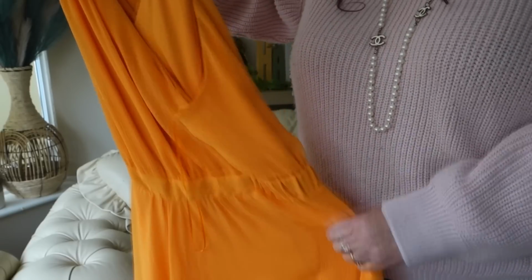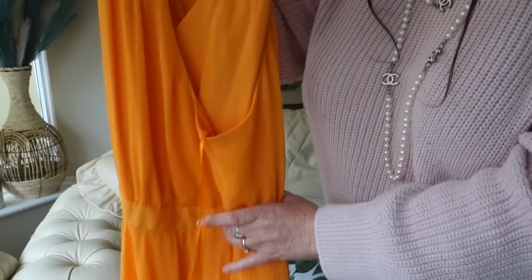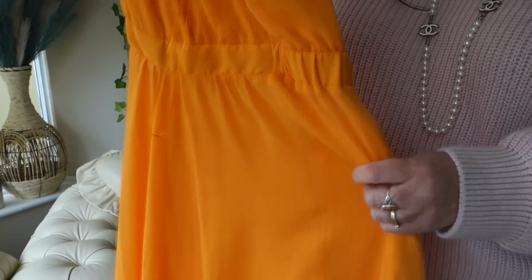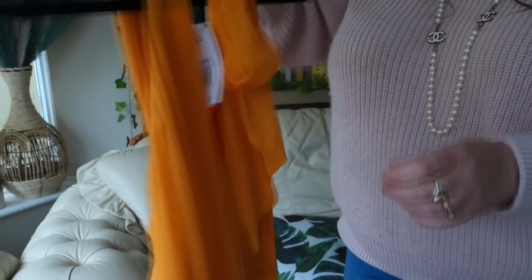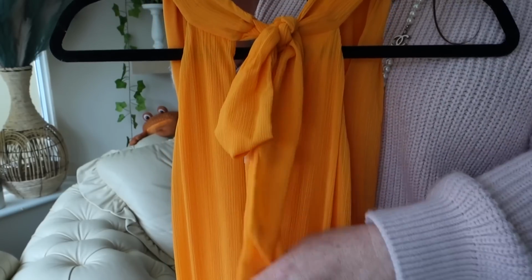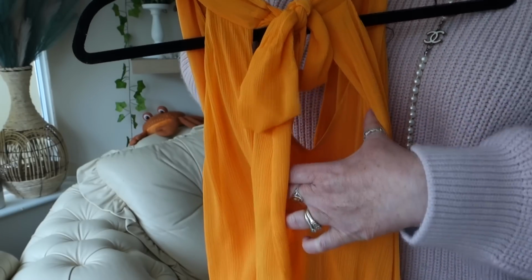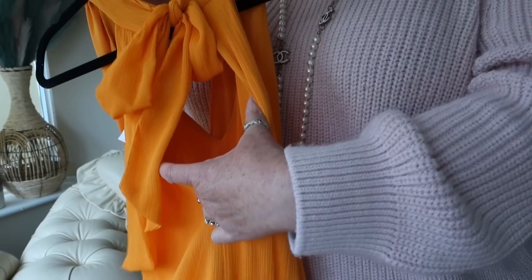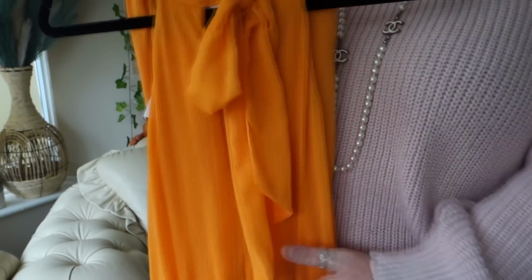But it drops down, it's got a crossover detail here, and then it drops down into an elasticated waist. And oh my, honestly, the skirt is just beautiful. It's this really, really full circle skirt. It's beautiful. At the back, it's like this. Can you see? You're tied at the back, and it's beautiful if you wear your hair up. And you know, you can see this at the back because it's got a little bit of peep there going on, and like this, you know, you can tie it in a bow, you can leave it long.